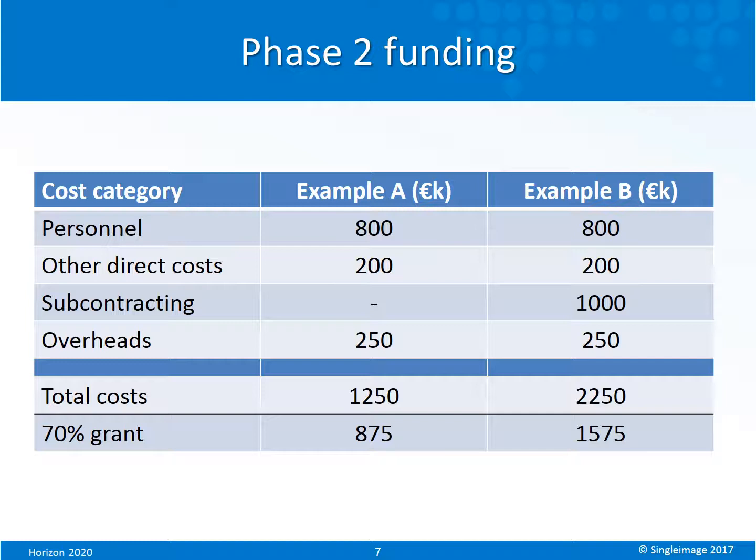Overheads are calculated by a standard Horizon 2020 rate of 25% of direct costs. That is €250,000 in example A. So total costs are €1,250,000, which means the grant will be €875,000, 70% of total costs.